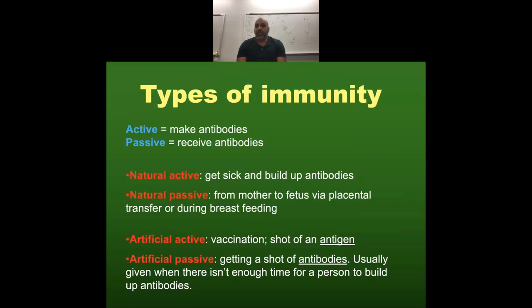What else? Oh yeah, so extended breastfeeding is kind of pointless. Once the baby starts to develop that acid in their stomach, stuff like that, the immunity protection disappears. Like you cannot pass it on. Okay?